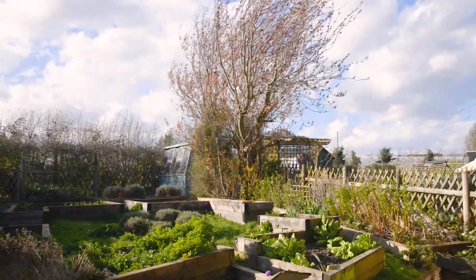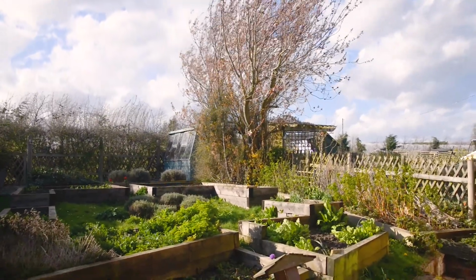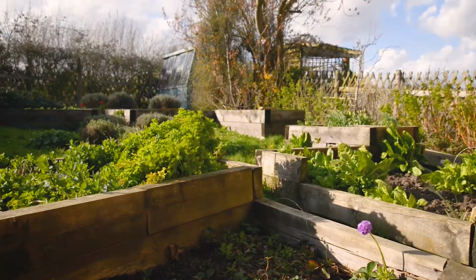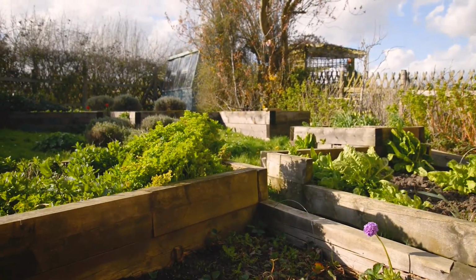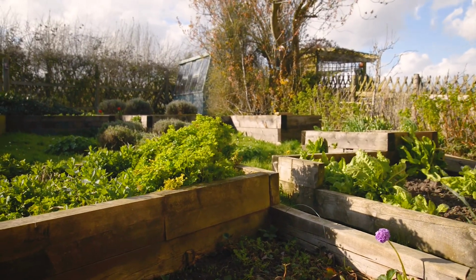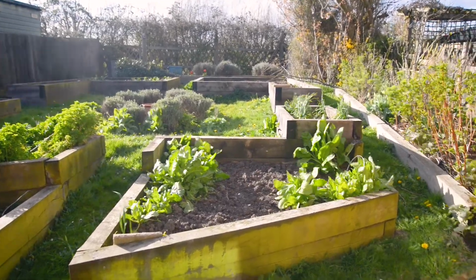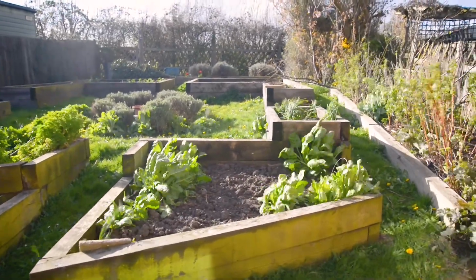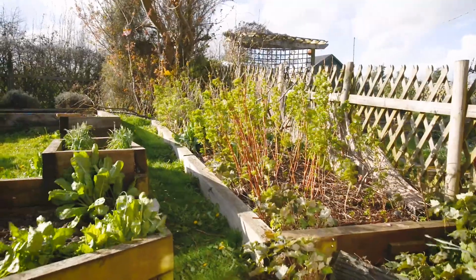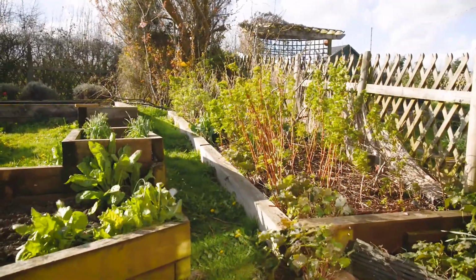So this is where we're going to be growing most of our food, and you can see that the previous owner has built these big raised beds for growing vegetables in, and although I do like them, I don't feel that they make very good use of the space that we have. So we're going to dismantle them and reuse some of the wood to make some much lower beds that run horizontally across the garden, and each of these beds will have a narrow path between them, and we'll also have a path probably that runs at the middle of the garden, and we'll use these beds to grow vegetables in.